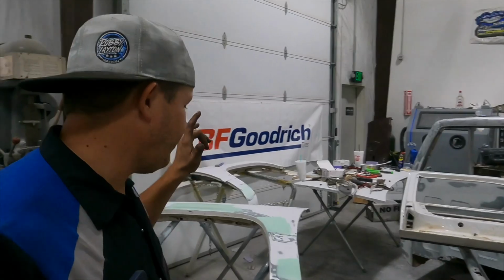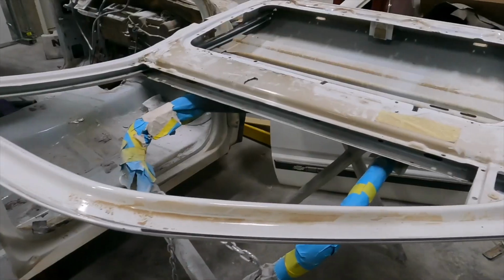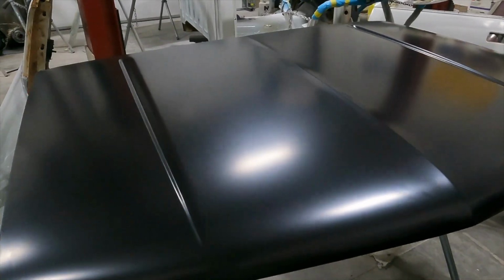Getting back on Aiden's truck, we're continuing on the bodywork. I'm gonna be finishing up the fender. Cody's working on the cab. Hillbilly's gonna start working on the doors, and Dinner's gonna be slinging the camera. We got us a brand new hood, it showed up, and we got a new core support.